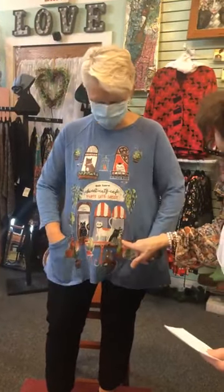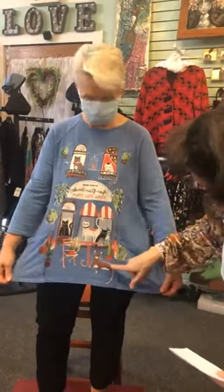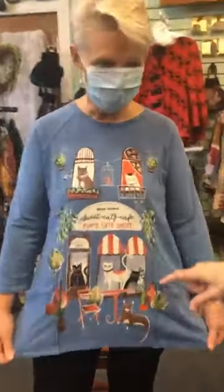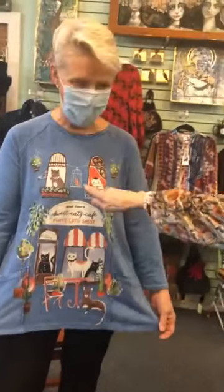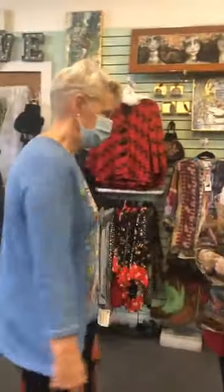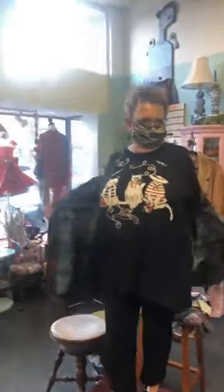1, 2, 3, 4. It has 5 cats. 6. There's one under the table. Oh, my gosh. 6. That's Andy. There's Andy under the table. And then a cardinal. Look at the cardinal in the face. Very, very good.